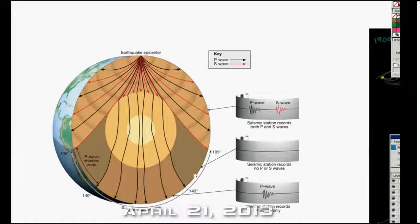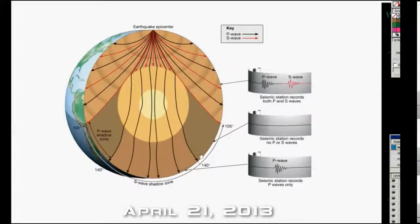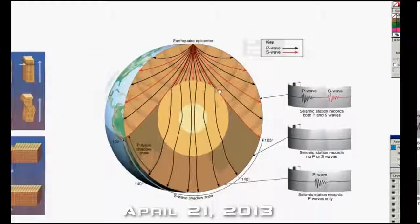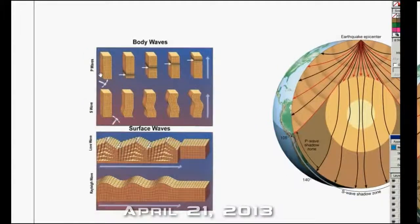Like if you look in this diagram of the solid convex Earth, they have 105 to 140 degrees where there's no seismic activity. You got the black lines and the red lines. The black lines are the P waves. The red lines are the S waves. The S waves are secondary. Black lines are primary. Secondary waves don't travel through liquids or gases. They only travel through solids. There's a version of, okay, you got the P waves and the S waves.